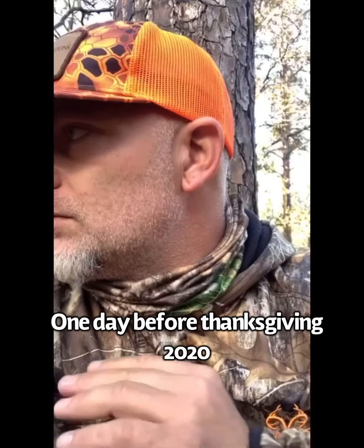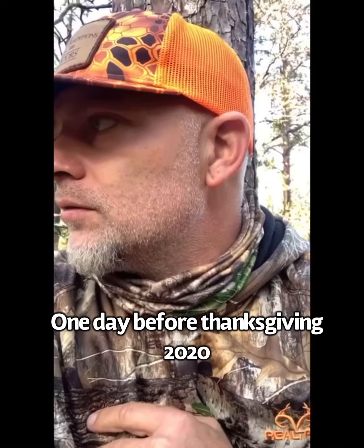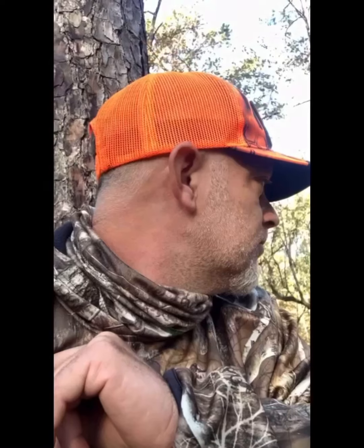Usually, when we get rain like that in the morning, the deer start moving pretty good right after the rain. Two days ago, we had that little cold front come through, and the deer were moving around real good. The rain had killed him a nice little 10-point with a split beam. I got some video of a nice little 7 or 8 point chasing the doe. It looks like it's gonna be a good morning.